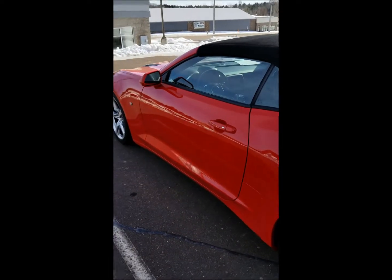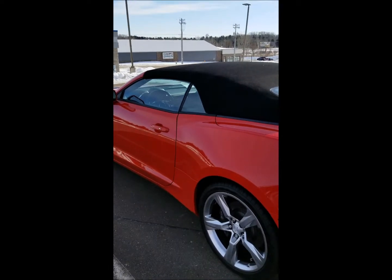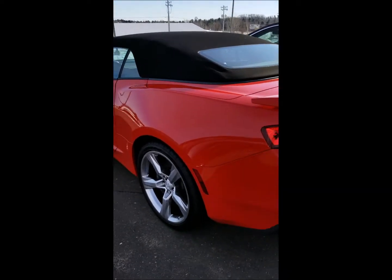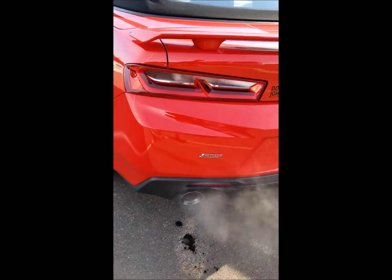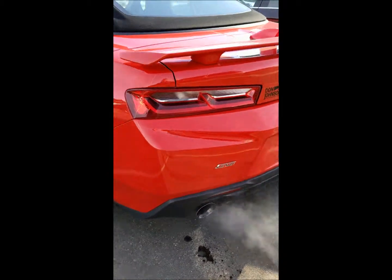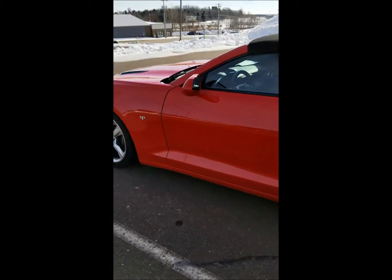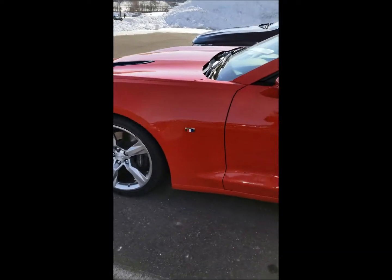Stepping outside though, we're going to take a look at that beautiful bright red color, and it is just a stunner, you guys. Also, this is the convertible version, so we do have that black cloth top. We're going to take a look at the SS badging right there. That is absolutely awesome. And of course, those huge aluminum alloy wheels. Camaro badging up here on the front.